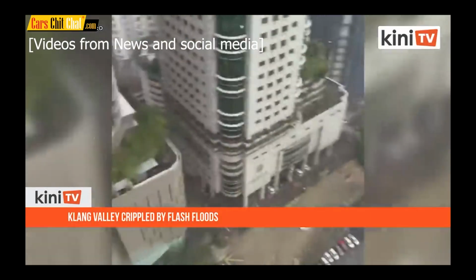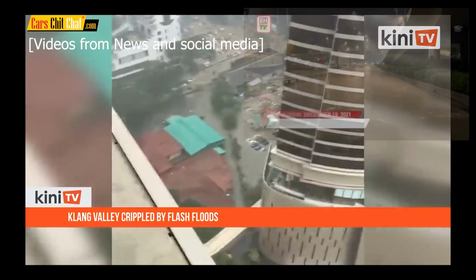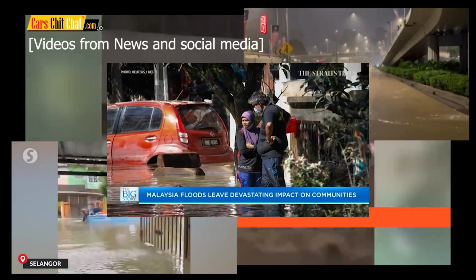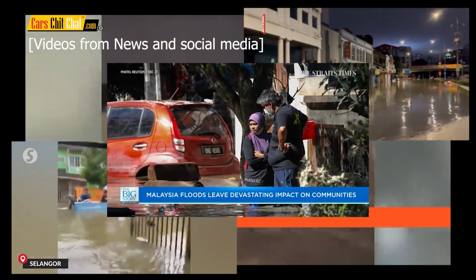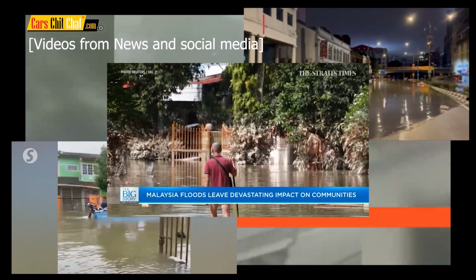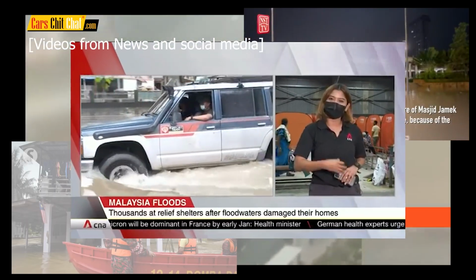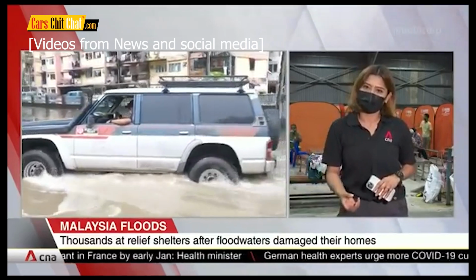Parts of Kuala Lumpur have been struck by flash floods. They include Kuchai Lama. Record rainfall in the last 24 hours, 6,000 people have been evacuated, 5 states, 17 are dead.